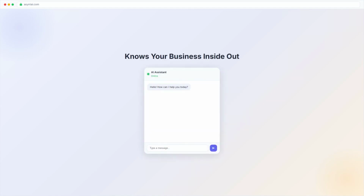Third, the AI knows your business inside out and gives personalized answers based on your website, products, and FAQs, always accurate. And finally, it works 24/7 in all languages, so you never miss a customer. Whether it's 3 a.m., a holiday, or a visitor speaking another language, your AI handles it all.